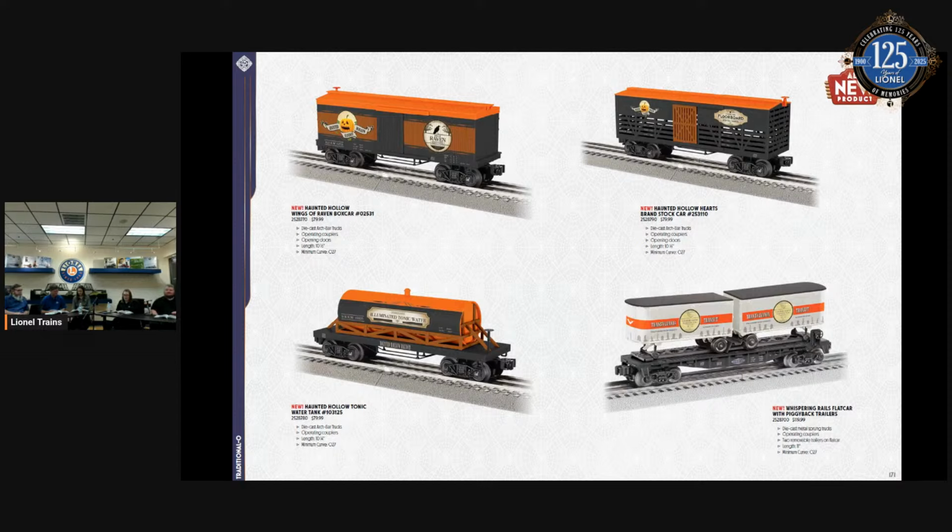Then we have some wonderful, understated Halloween items here. I know a lot of people were huge fans of the Fezziwig series. Our creative team had a lot of fun creating that, and we wanted to take that literary twist and apply it to our Halloween cars. So we took inspiration from Edgar Allan Poe and all of his classic scary works here.